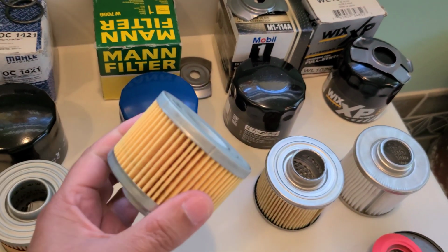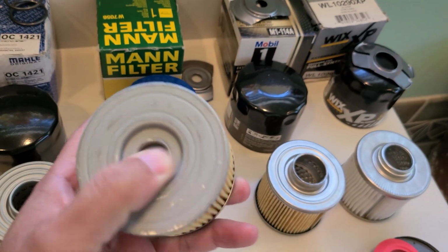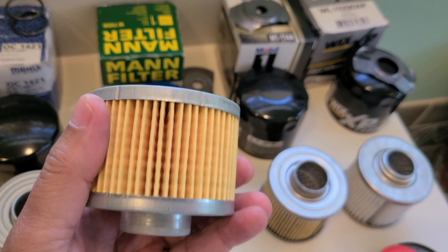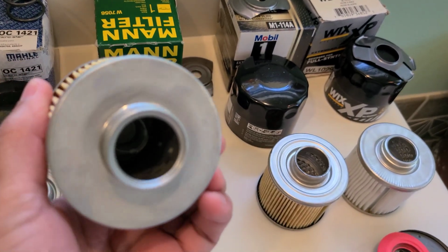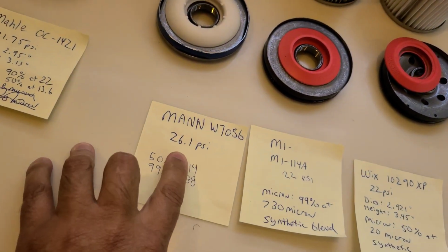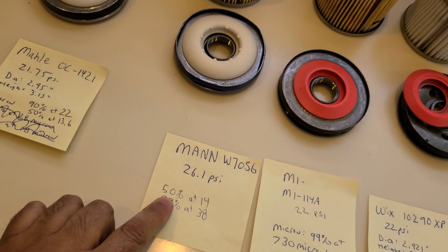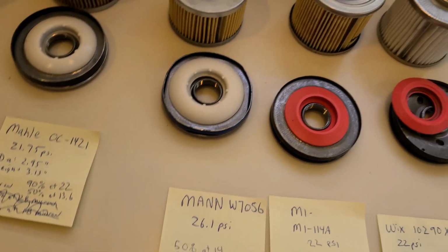This is the German-made Mann filter. The internal bypass, you have outstanding quality control. The filter media itself looking like in great shape, has the metal clip on the end of it, has the silicone anti-drain back, 26.1 psi bypass, so just a little bit over that 22 psi requirement. Claims 50% at 14 microns, 99% efficiency at 38 is the claim.